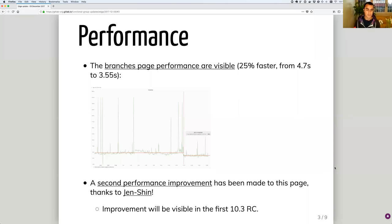So that's great. And Jenshin didn't stop there. There's a second improvement that will come in 10.3. And we even have more improvements in mind for the future. So thanks, Jenshin. And yeah, this will even improve in 10.3.